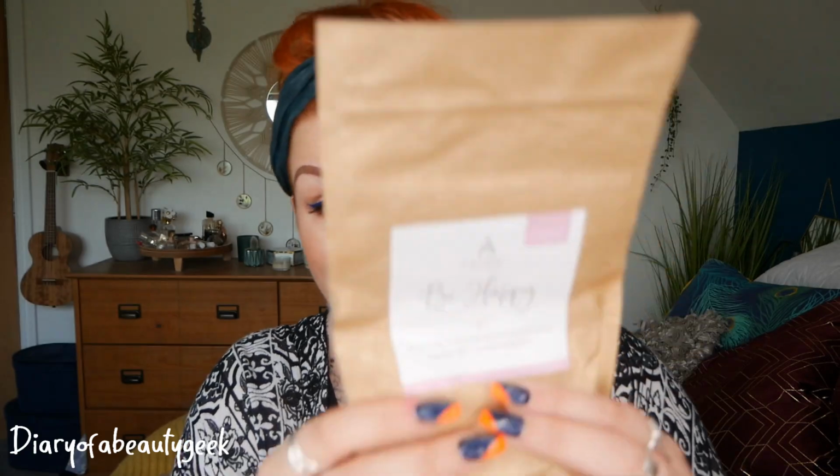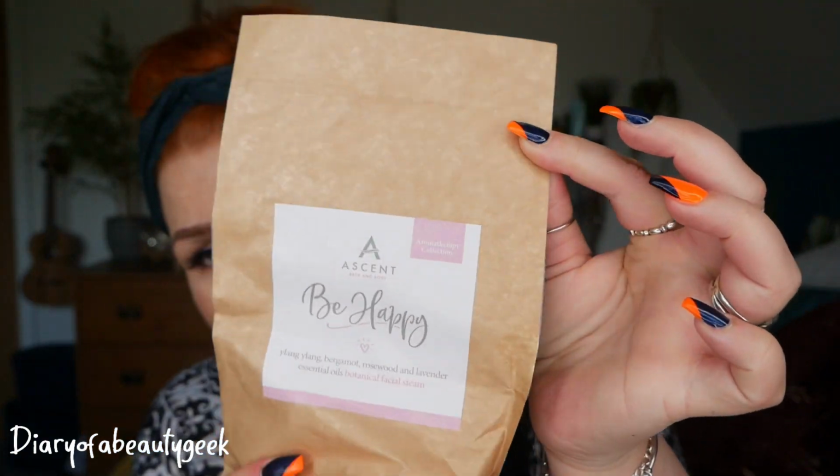Next we've got a product by Ascent Bath and Body, and it says Be Happy, Ylang Ylang, Bergamot, Rosewood and Lavender Essential Oil Botanical Facial Steam. It's got a pouch there.